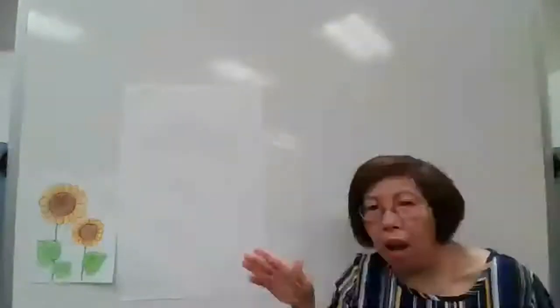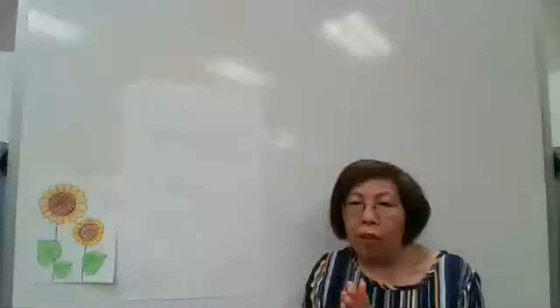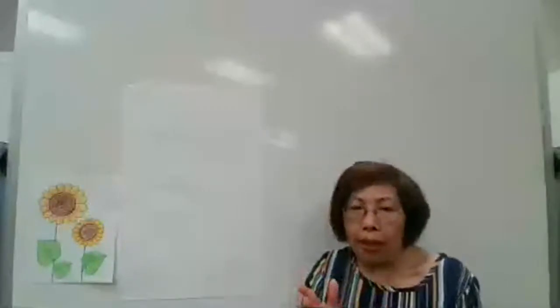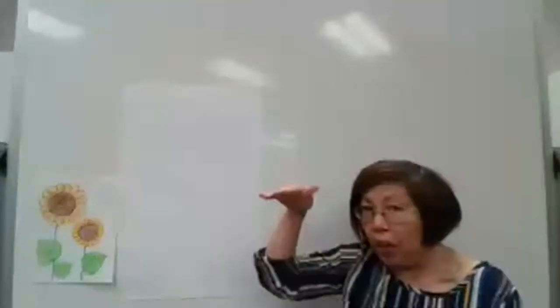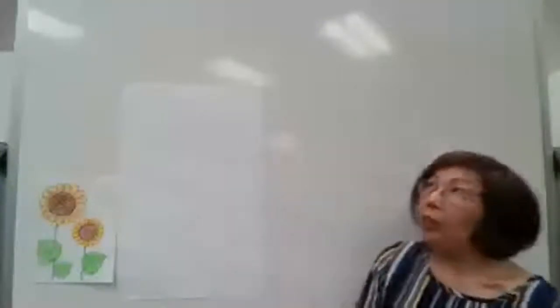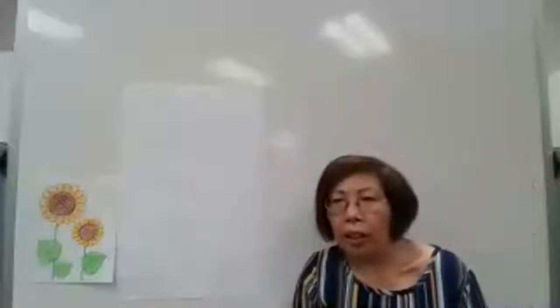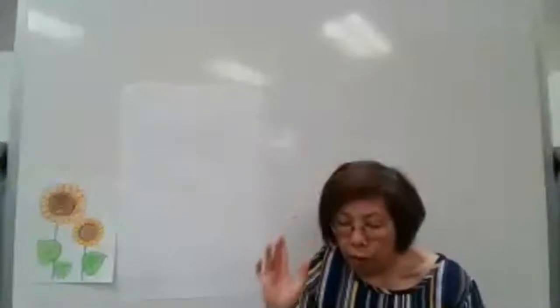Right here. Color. And you know what? Sunflowers usually grow about 2 feet, but some can grow up to 10 feet. Oh, 10 feet. I think it can reach that floor here. So it's really tall and it's really big.